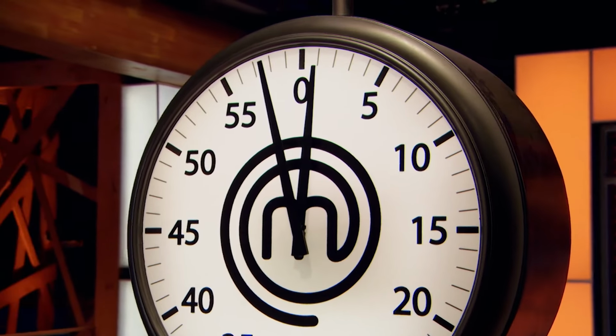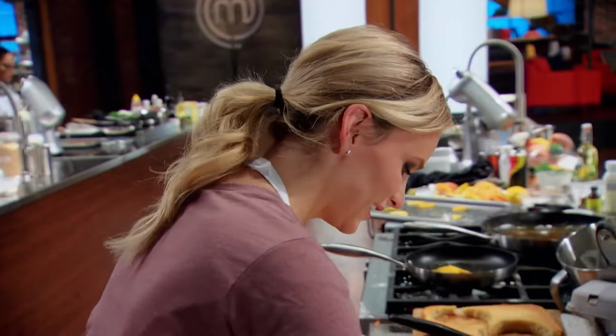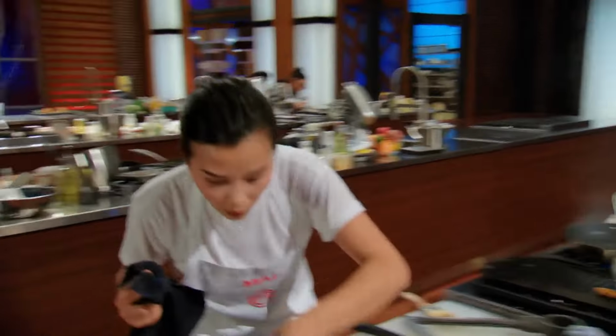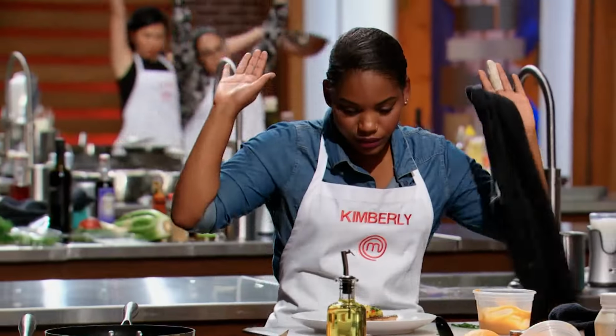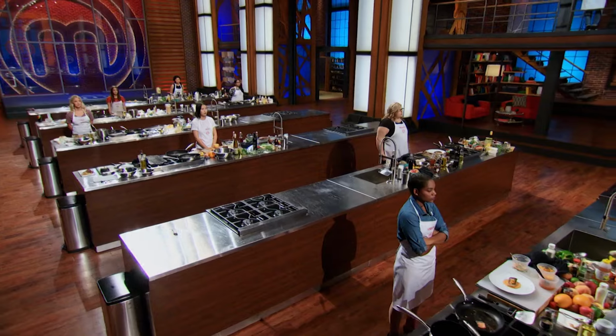1 minute! You have 1 minute left. Start plating now. Hot, hot, hot. No, my peaches are too hot. It's just gonna melt. You got this, girls. 10, 9, 8, 7, 6, 5, 4, 3, 2, 1, heads up! Good job, guys. Good job. I made a cake. It just doesn't look pretty. Such a great job, everyone.